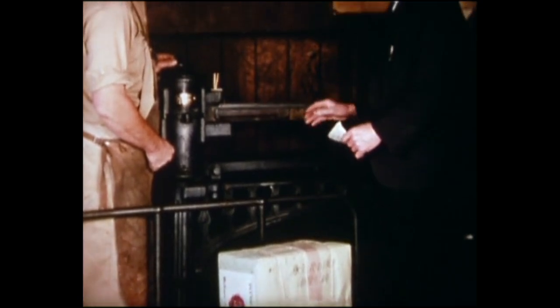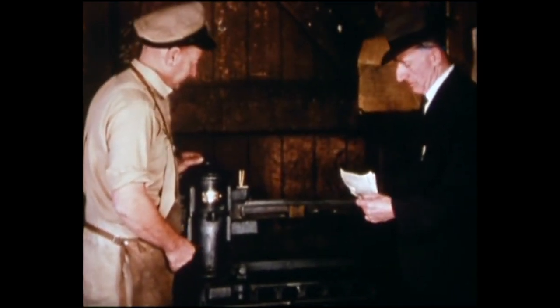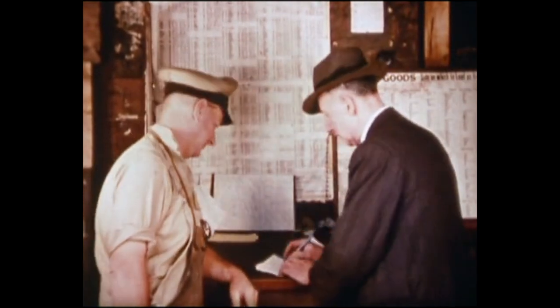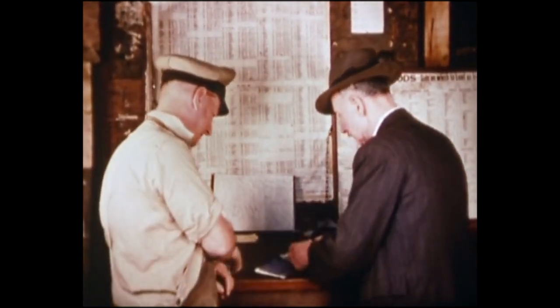Continually goods are being received and continually they must be accurately checked. The "at whose risk" column must always be filled in. If forwarded at the Commissioner's risk, the goods are not received unless securely packed and protected. At the desk, the receiving checker completes the consignment notes.